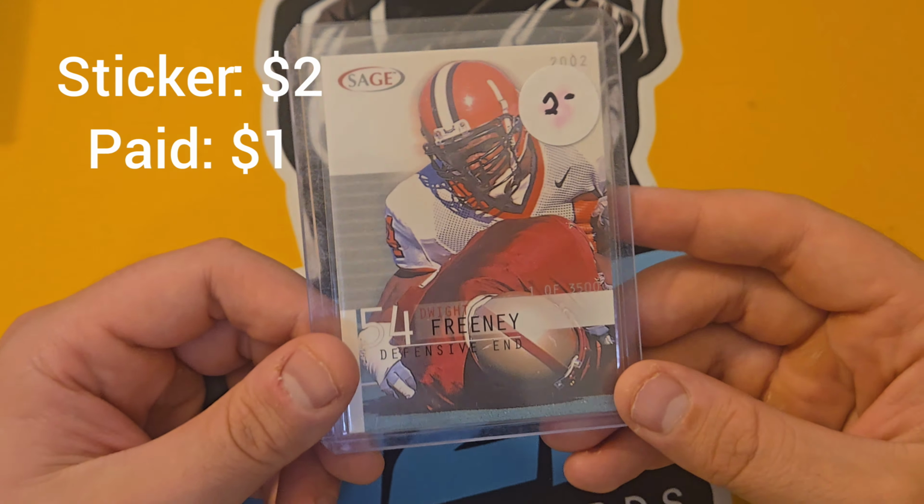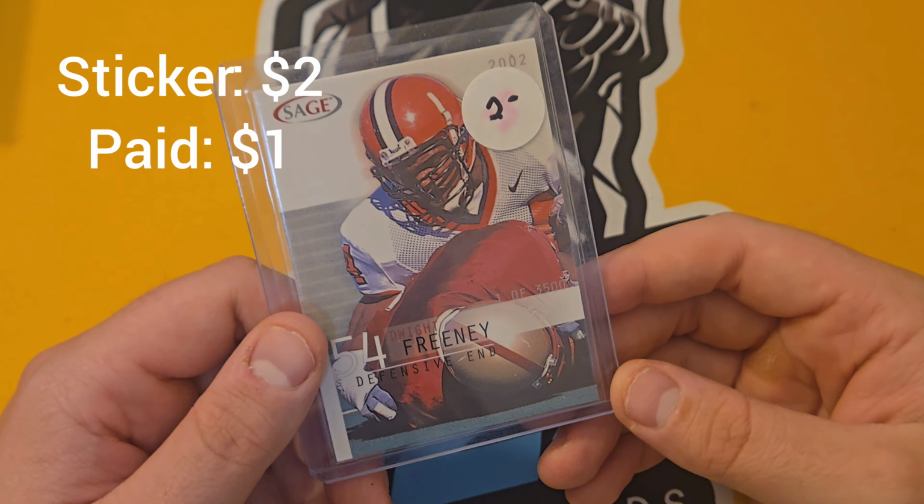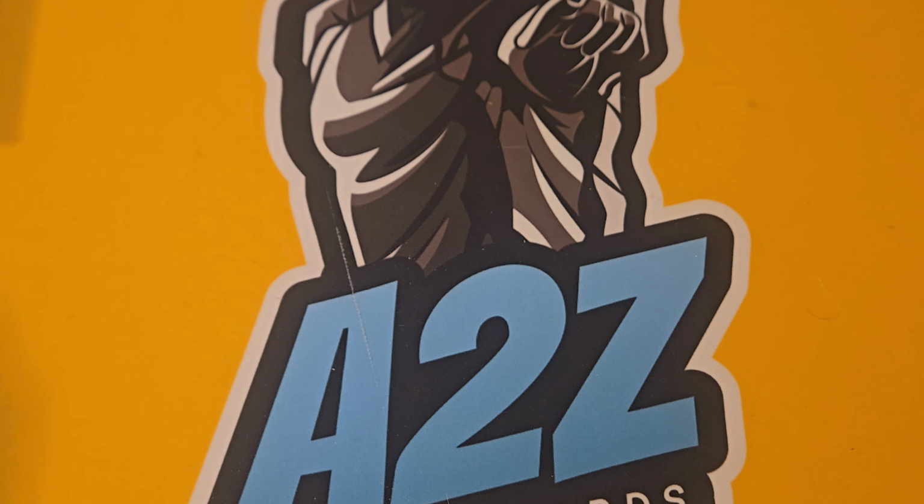Are they going to be anything to anybody else outside of New York? No. You take those cards to Nevada, and they're going to go for next to nothing. But Dwight Freeney, got it for $1. Add it to his little collection. Now, the most expensive card comes next.